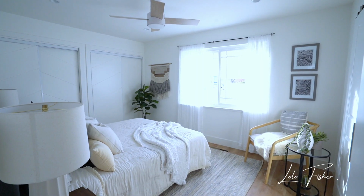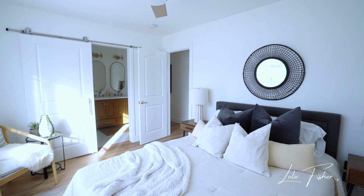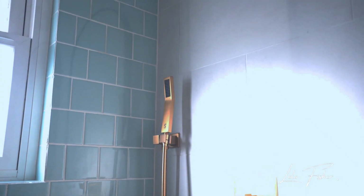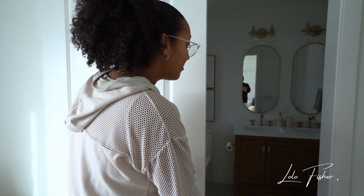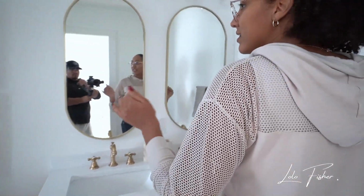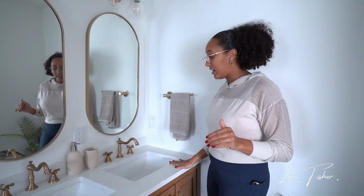Okay, 3 closets? 2 closets. 2 closets. And you open that door and you go to the bathroom. This is the bathroom. Okay. Oh, nice. See, I have not seen 2 sinks in this size space. I like that you can still have the double vanity.